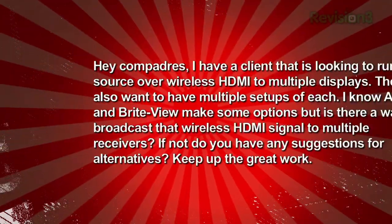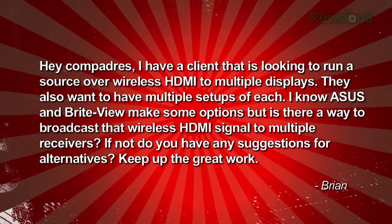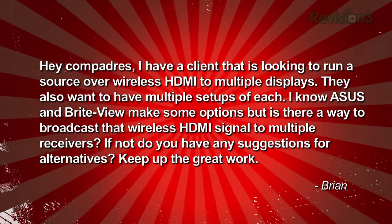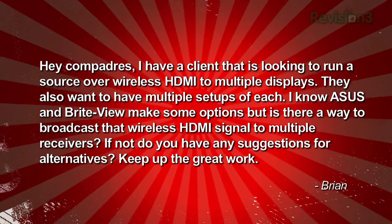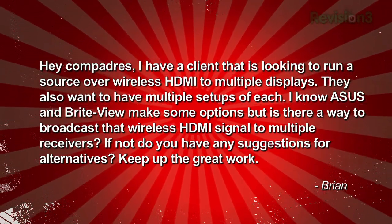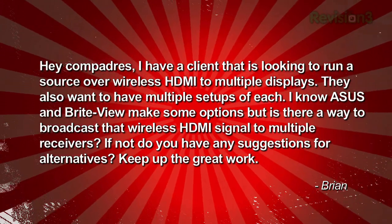Brian writes in, hey, compadres, I have a client that is looking to run a source over wireless HDMI to multiple displays. They also want to have multiple setups of each. I know Asus and Brightview make some options, but is there a way to broadcast that wireless HDMI signal to multiple receivers? If not, do you have any suggestions for alternatives? Keep up the great work, Brian.